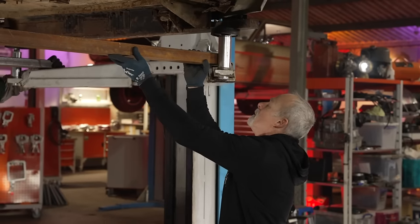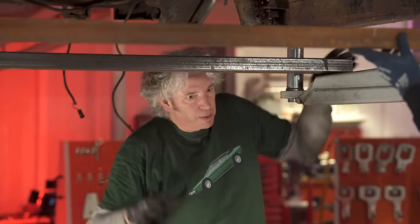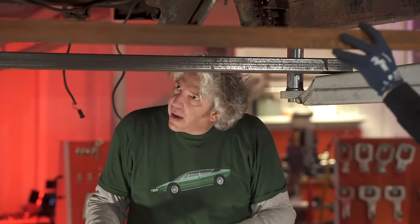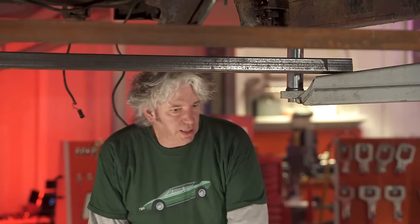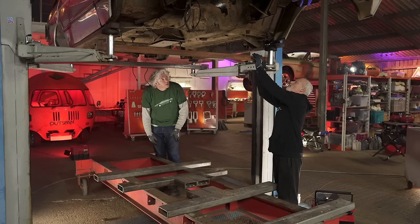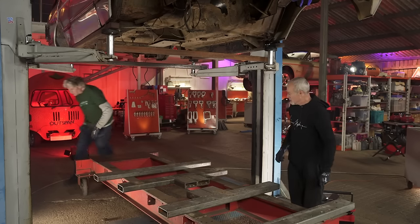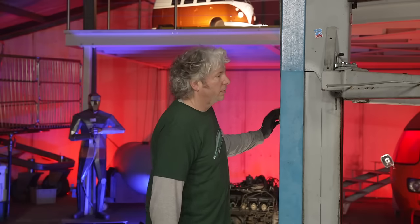So, theoretically, when we lower this down, the weight will be supported on these little chaps, and then our body will be levitating, or at least sitting on the chassis jig. That's the plan. What are our chances? No, it's good. All right, cool. Let's give it a go. Down we go.